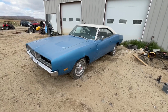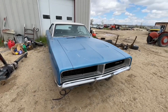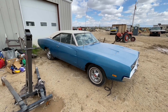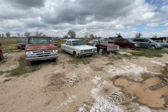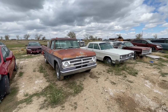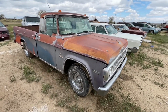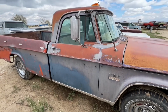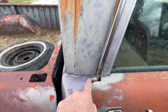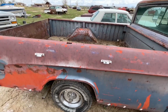Here's a pretty cool '69 Charger. This is gonna be just a daily driver beater car. It's pretty cool, looks pretty good. So here's a couple pretty cool vehicles, but what's really cool is this truck. This is a real Plum Crazy Dodge truck. You can see the evidence. Plum Crazy, really faded. Plum Crazy always fades to almost a silver color.